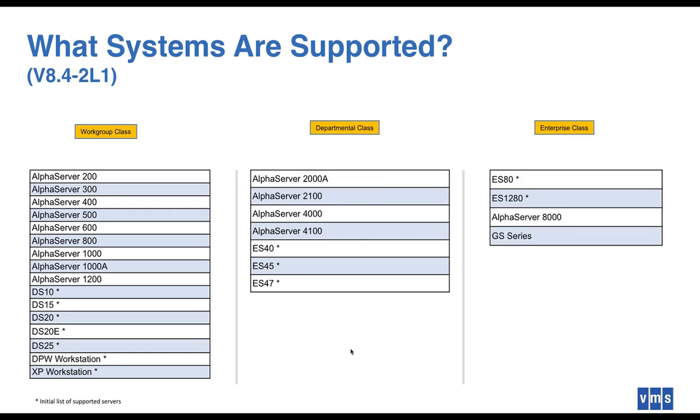So supported systems, this is for the general release, the 8.4 2L1. Remember, there are two releases on OpenVMS Alpha. There's the 2L1, which is generic. It supports most all of the Alpha models that are out there. You can see the list we initially supported a year ago, and then the other ones without the asterisk that we also support. Again, they're broken up into tiers because this is the way we license OpenVMS on Alpha.